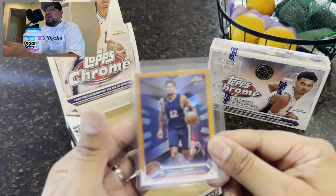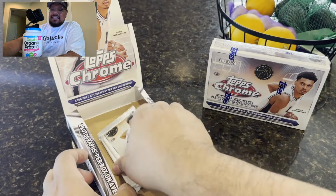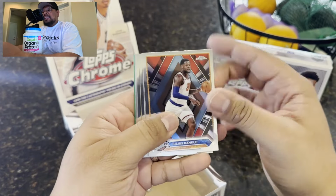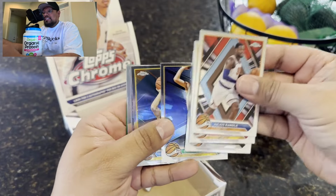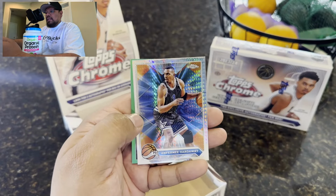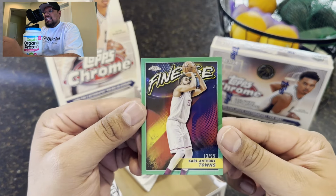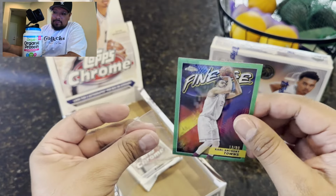Man, you see, if that was a Wemby, LeBron, Curry, that would have been a massive card right there, guys. But we got two more packs to go. We're not losing hope. We still got the rest of these packs, and we still got that Breakers Delight. Come on. We can still hit something massive here today. We do have a Penny Hardaway right there, and Karl-Anthony Towns, 13 out of 99 on the finesse. I'm digging that.